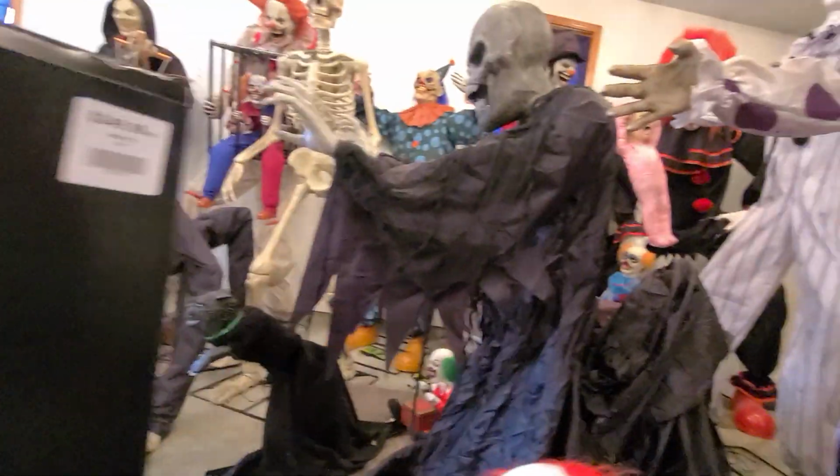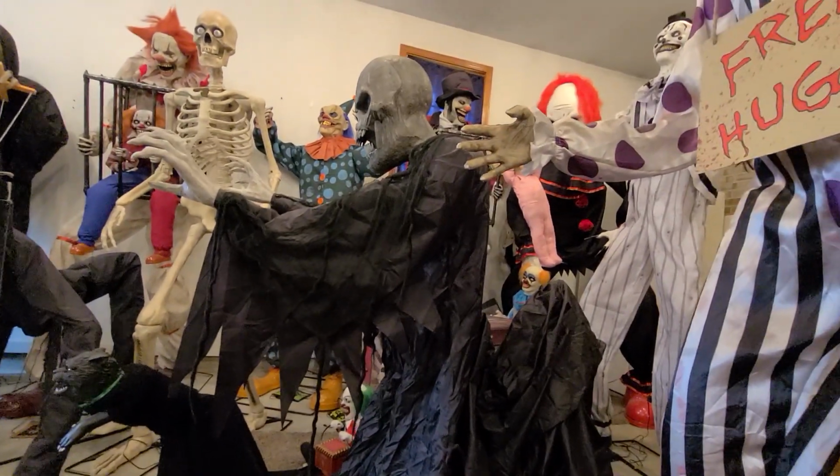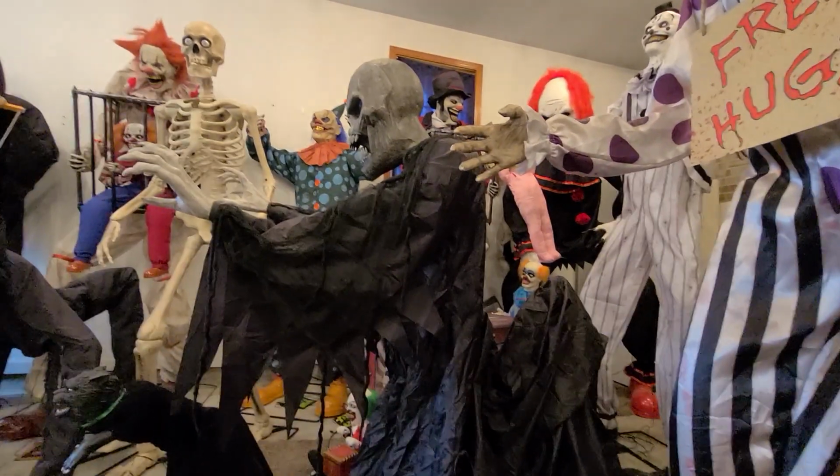Okay, and then the back of the box. He was $249.99, which I think is pretty good for him. He doesn't have much detail on him as far as his outfit or his body or anything. But I figured he'd be $300 since he jumped so high and was so extraordinary.